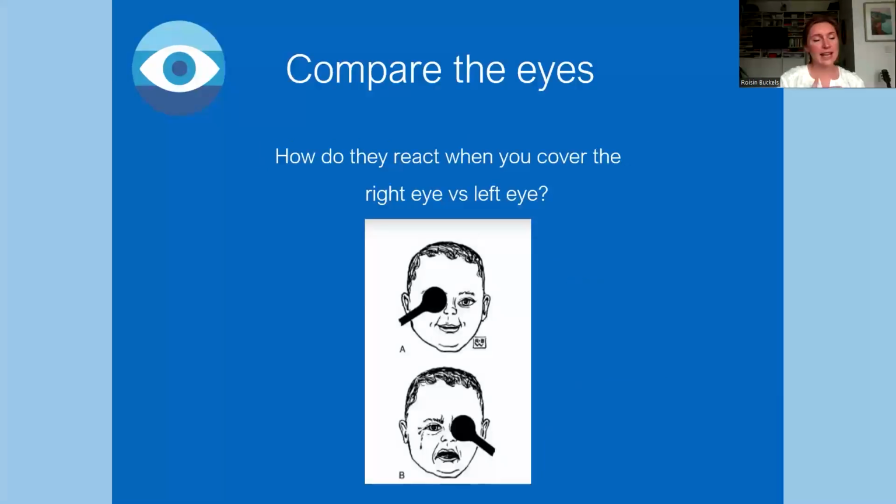In children, it's equally important to check both eyes as it is in an adult. If you saw an adult in clinic, you would make sure that you checked both eyes, and so you must do it with children as well. If a child has poor vision in only one eye, you won't notice it unless you cover each eye. And equally, if they have poor vision generally, it will often be worse in one eye. That's really important to note on your referral or in your clinic notes.